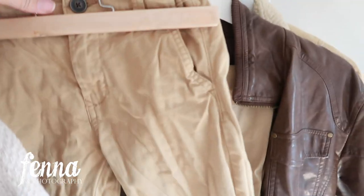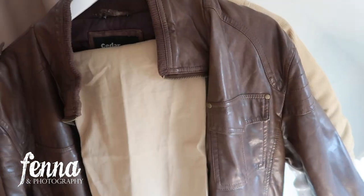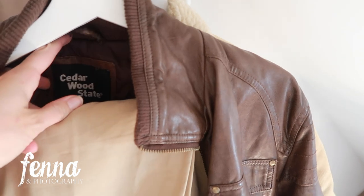Then for my son, I got these pants for him. I need to iron them. They're from Zara. Then this is what my boyfriend will be wearing. Pants are almost the same color as my son's. I got it in the thrift store. And it's a miracle that they fit. So this is H&M as well. And then the jacket is Cedar Wood State. It's not real leather. Doesn't matter.